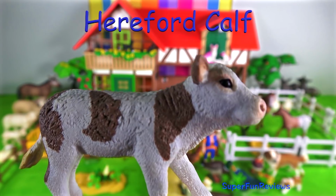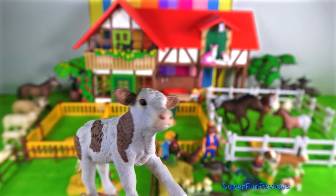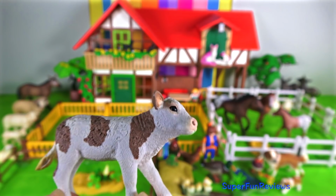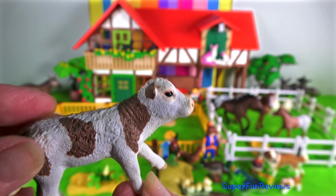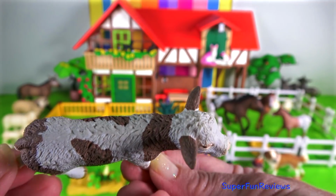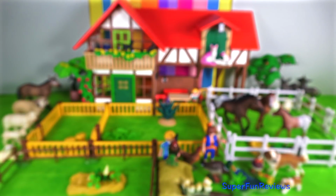The Hereford calf. Such a cute little calf. Hereford cattle are found in the temperate climates of many countries and are able to adapt to different conditions easily. Cows have 4 chambers to their stomach, which helps break down what they eat.